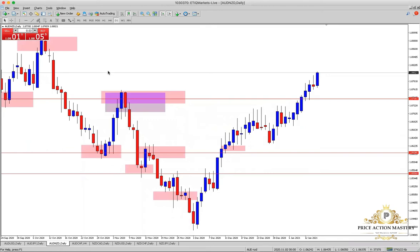For Aussie New Zealand, Aussie dollar, very clear upside exposure. I will only wait for the market to retrace to this level, and wait for a buyer sign, then I can put my entry there. Because if, let's say, when the market comes back here I just went into it immediately, I don't know where I should place my stop loss.